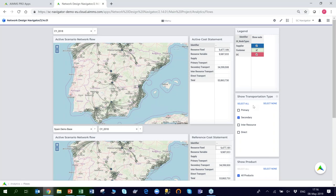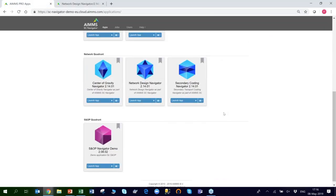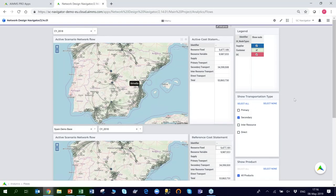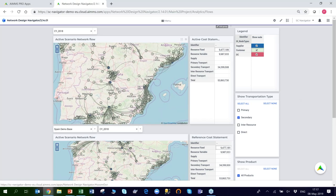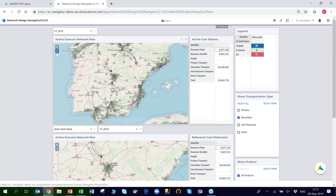All right, thanks for that. Thanks, Brian. So yeah, we're going to take a look at a demo that we've created in the SE Navigator technology, the AIMS SE Navigator technology, which is basically a platform of apps that we've created to deal with some of these problems. And the app that we're looking at right now is the network design application. And it's all browser-based, so really easy to use. It will be a theme that we'll touch on a few times, the ease of use of this technology. But basically what we're looking at is a supply chain for Spain.